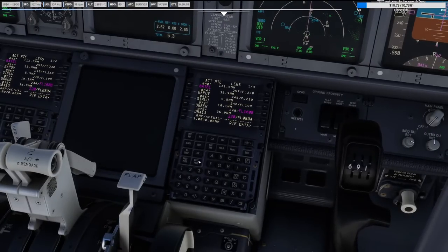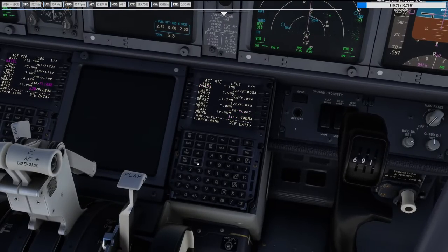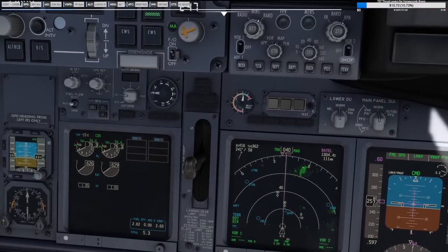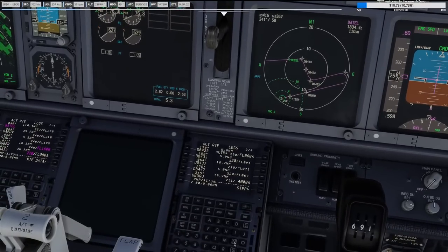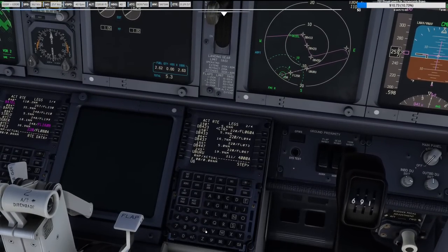Let's see about here then. No idea on the top of descent and what they're actually going to give us. But we might do a quick calculation. Even though it's kind of wishful thinking, but let's see what we get.